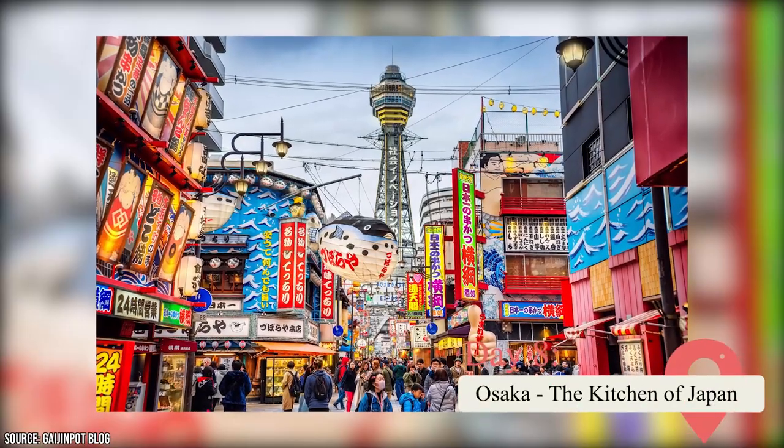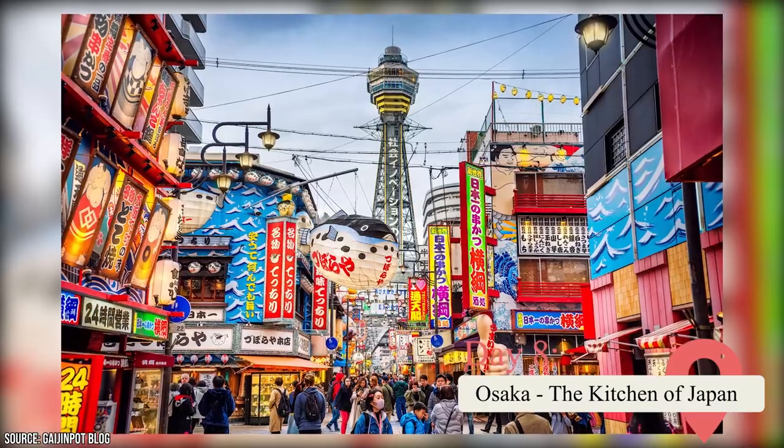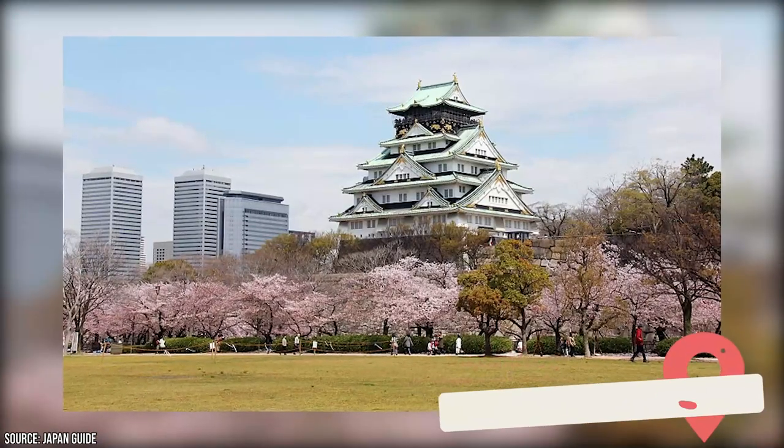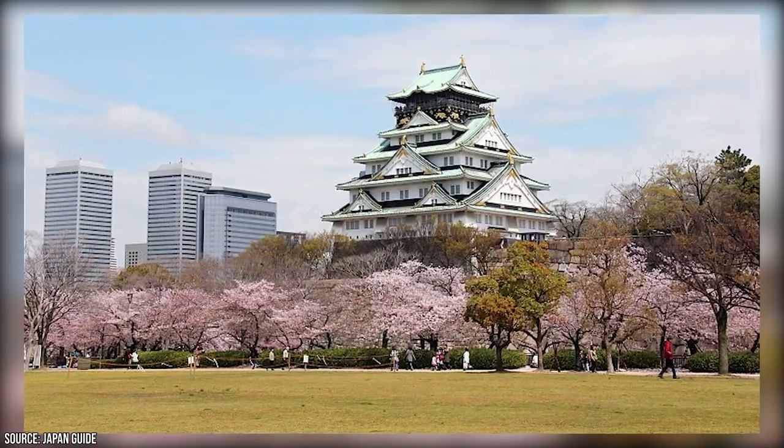Osaka, the Kitchen of Japan. Travel to Osaka, a city that lives up to its nickname, the Kitchen of Japan. Begin with a visit to Osaka Castle, an iconic landmark surrounded by a moat and park.